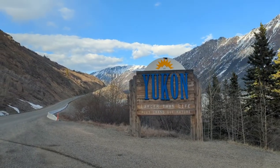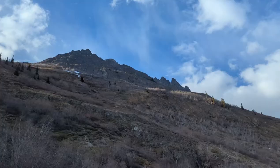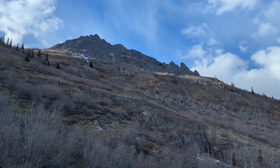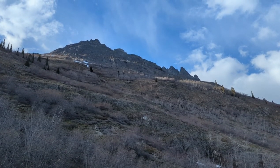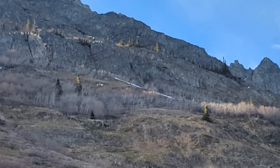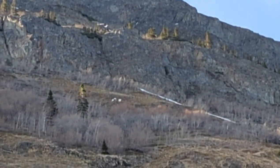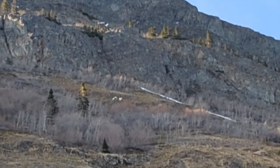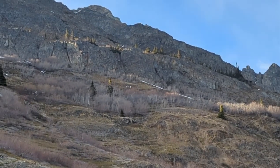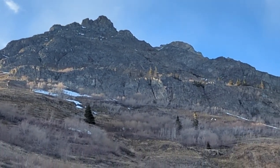Now I'm going to get out of the car for a second and show you that I just saw some wildlife. While you're looking at this mountain, you're going to want to look for little white dots. It almost looks like snow, but it's not, because if you look closer, and I'm going to zoom in, but realize that I'm going to lose focus here, those three little dots right there are some wildlife. You can find those all along this mountainside. So take a look and see if you find some.